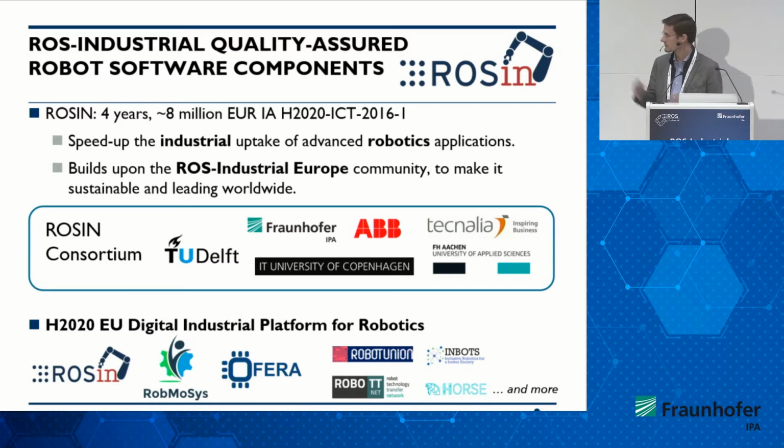And these are 3 very concrete recent projects that are running in parallel, but there are also projects starting right now, Robot Union, InBots, and Robotinet, I'm not sure if it's about to finish or finished, but it was a precursor, just finished. End of this month. I know, wow. We had the meeting last week. Okay, so this is a continuous initiative, basically, by the EU that is growing and improving the state of robot software in Europe.